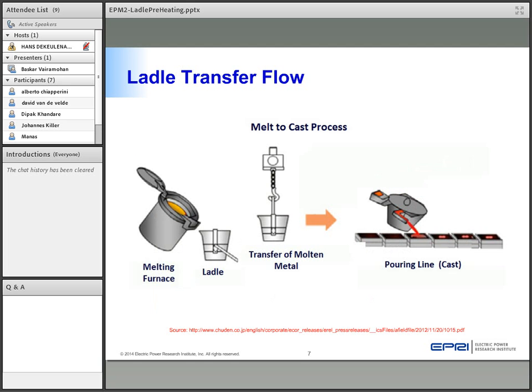So the typical process involved in melting to casting is as follows. The melt furnace is where any type of scrap or ore of metal, for example iron ore or anything similar to that, or even ingots, are melted to form a molten liquid. And this molten metal is then poured into a ladle, and with the help of a crane or other mechanism, it's taken to another location, called the pouring line, where the molten metal is poured into a cast to make metallic parts.